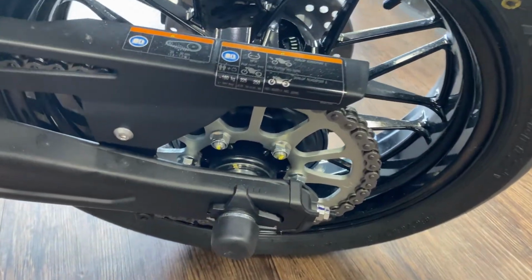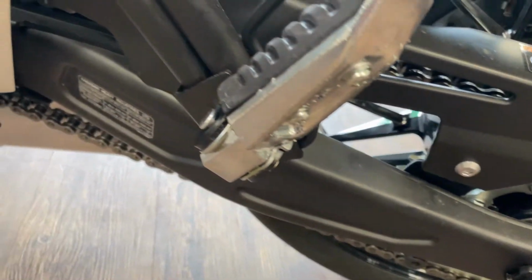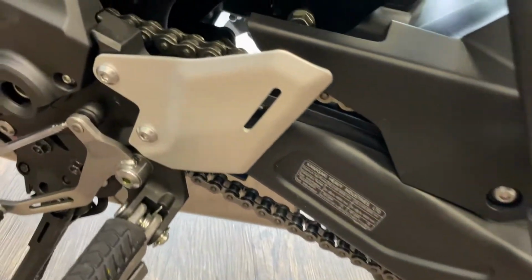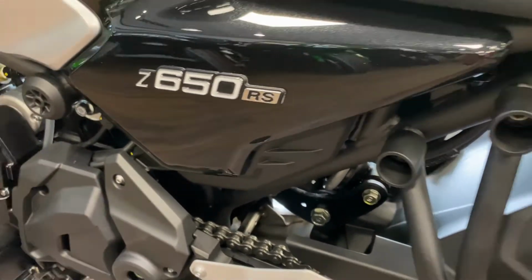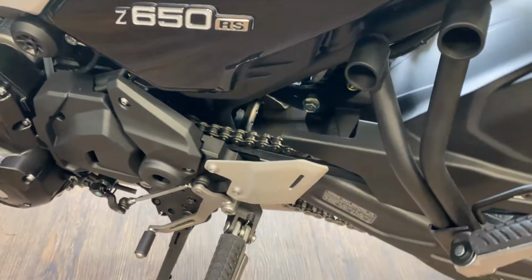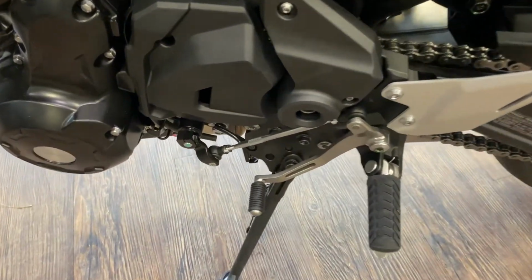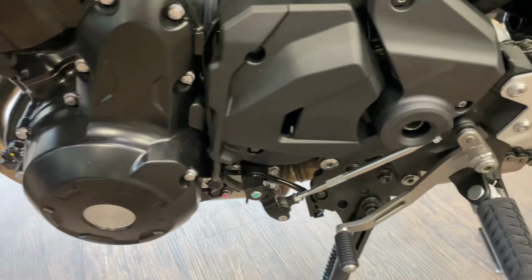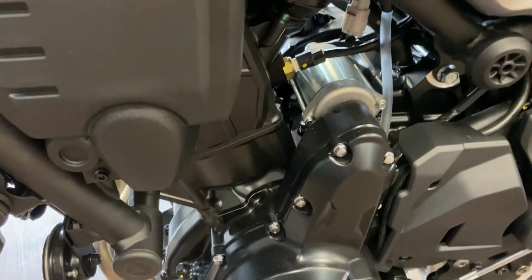These wheels give it that sort of flat spoke retro look. It's same on the Z900 as well. Z650 RS badges on both sides. We've got a 6-speed gearbox with a wet multi-plate clutch.